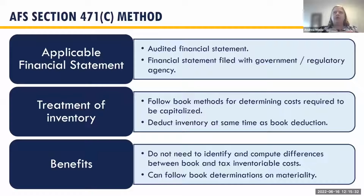So the book rules are similar to the tax rules in terms of which costs need to be capitalized, but they are in many cases narrower. So following the true book method rather than the tax method, if you follow all of the rules under 471, your book number may very well be smaller than your tax number. And there's also, obviously, for those of you who've done returns, you realize that there's a significant time impact in figuring out what are those book tax adjustments. That takes that requirement off the table.